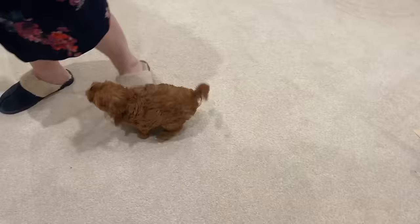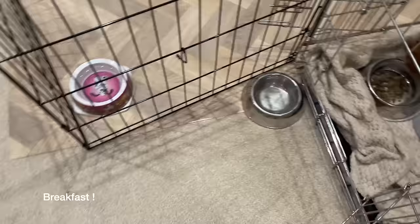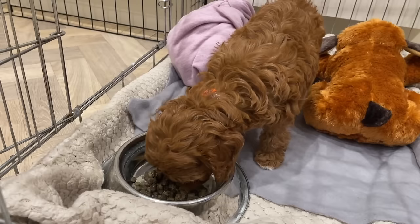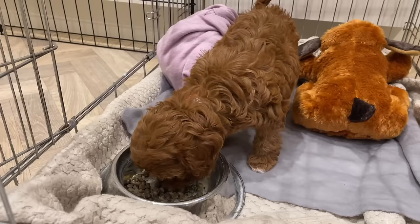What was in the crate? Sorry, go on then, in you go. It's not all in one bit, Beth. No, that's not. Tucking into that, aren't you? You're tucking into that. Your breakfast.